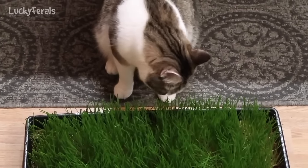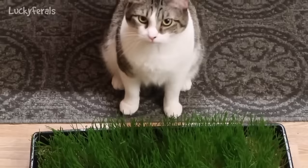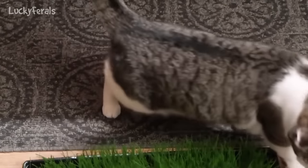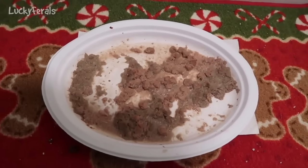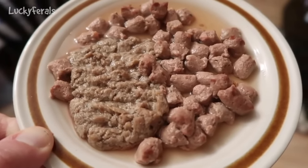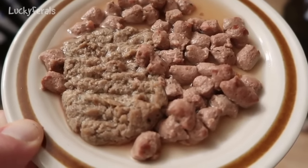Okay, Stella, you want to eat? Are you done? Yeah? We're gonna eat? Want dinner? They barely ate any of their breakfast. It looks like Boo did not touch his breakfast, which is really weird. I mean, not at all.